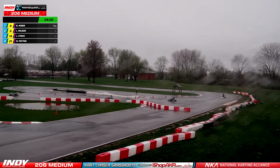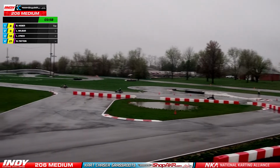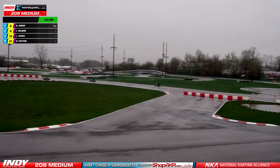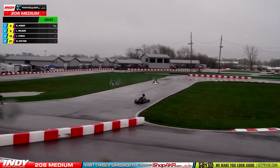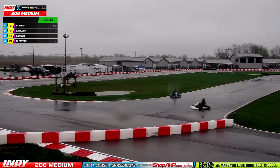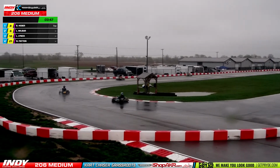See where a lot of these distances are starting to build up. Usually you might see a bit of a draft factor, but today it's all going to be about how comfortable these drivers fare on the track. That's a little uncomfortable with the drift in the grass.